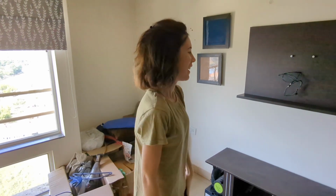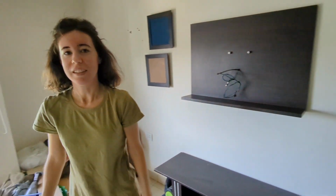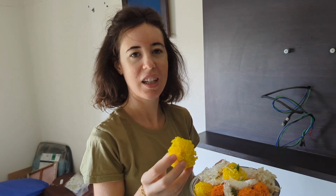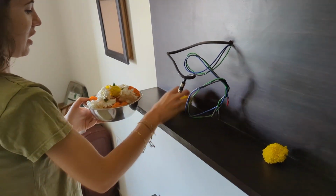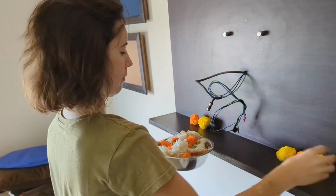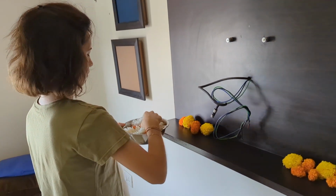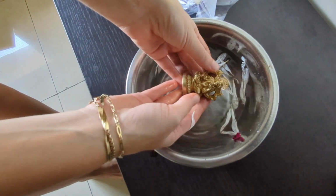Very, very good. India. So now it's like 8 in the morning and we took a shower, so we are all clean. Now we're gonna clean this a little. Hello, Ganesh. Genda. Marigold. Now he's here.